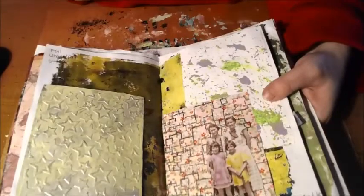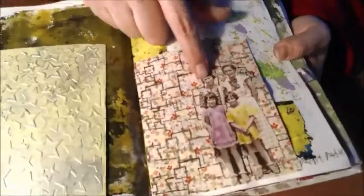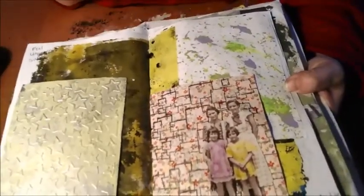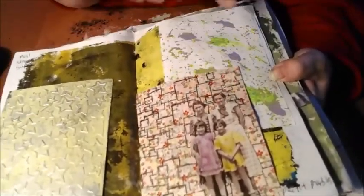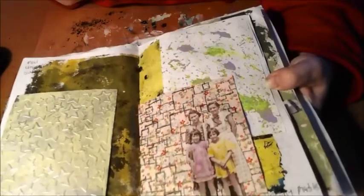So the second one, she just did a wild card. So I just used one of Tim Holtz's paper dolls, and this was from his very first set of paper dolls. I haven't bought any of the new ones. And I actually have 2 packages of the first set. I've been still using the first one, and the second one was given to me.